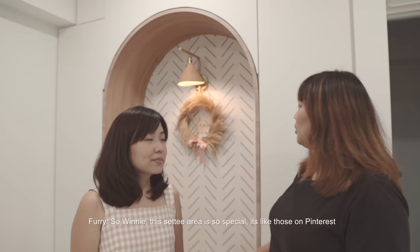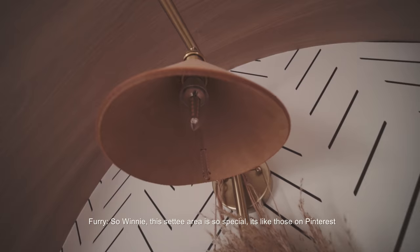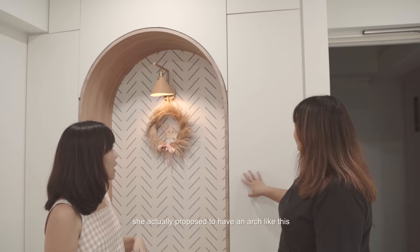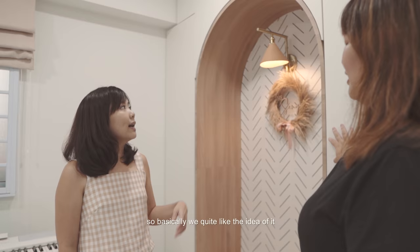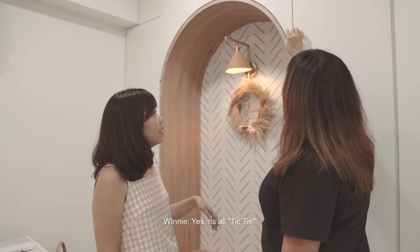Correct. So Winnie, this settee area is so special. It's like those on Pinterest. Is this your own design? We actually hired an interior stylist. She proposed to have an arch like this with an area for the kids to sit down, good for when they want to wear their shoes. We quite like the idea of this, and then I requested storage. Oh, so this one can open up? Yeah, inside as well. It's like a tic-tac kind? Yes, it's all tic-tac.